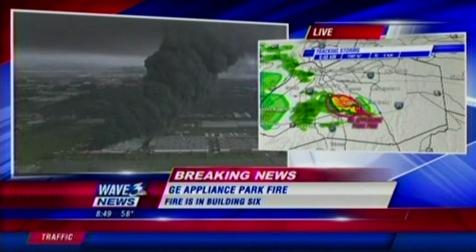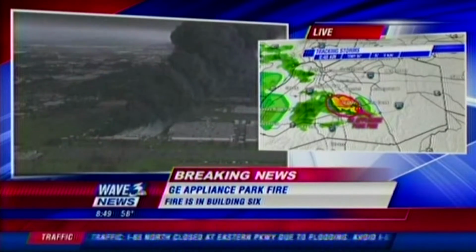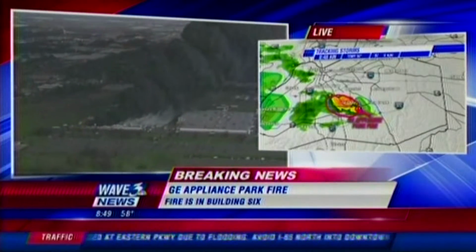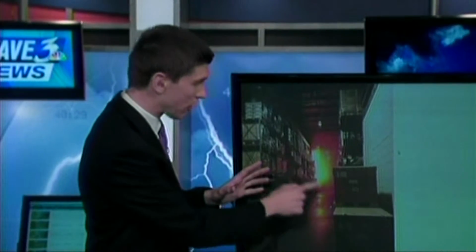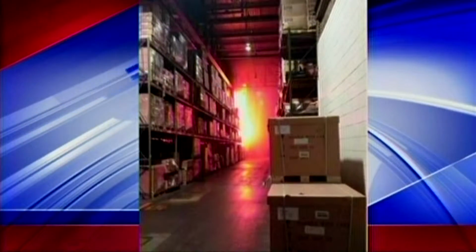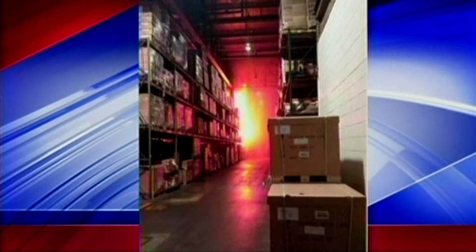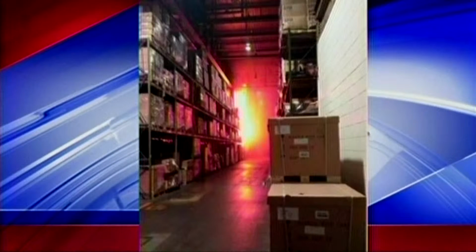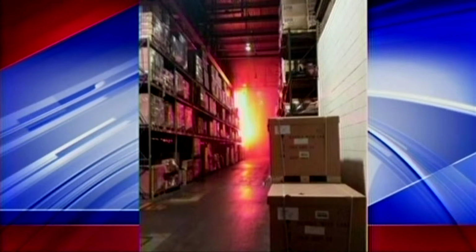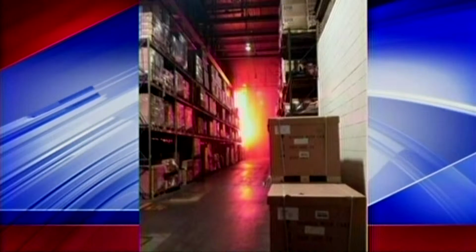Christy's pulling up radar right there. You can see what looks like a thunderstorm showing up on radar. I haven't seen this in the years and years that I've been a meteorologist here on the news. But as you can see, there are smoke and flames in the background of this photo. We've got it full screen now, so you can see that it definitely is the inside of a warehouse. Again, we have checked the validity the best we can. This is coming from a WAVE 3 News viewer at this time, who says that two people were inside of this warehouse at the time.